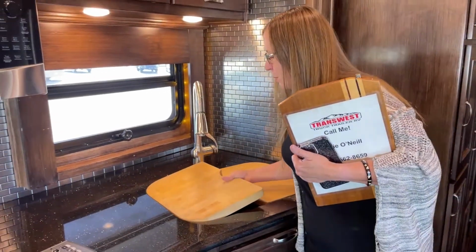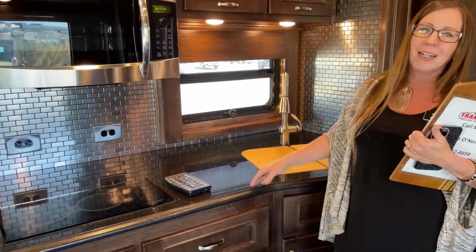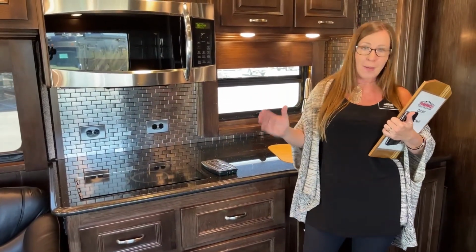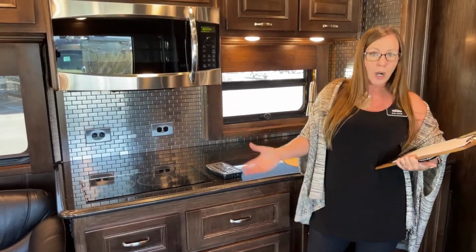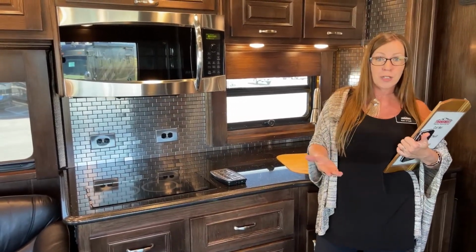And then on top of this beautiful countertop, as I mentioned, I love this Galaxy. That was like the first thing. I was like, somebody send me the original window sticker. So yes, I do have the original MSRP for this coach. So Carfax, MSRP, all of those things are available to you if you're interested in this RV.